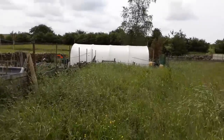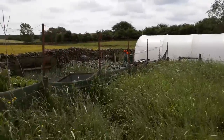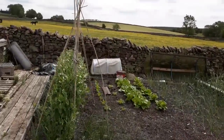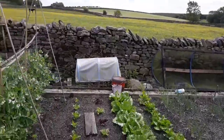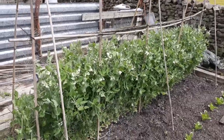I've mainly come up today just to batten down the hatches because we've got a big storm coming in tonight and tomorrow. 60 odd mile an hour winds. So we'll see what's standing after that. Anyway, I'll give you a quick look round, show you how things are going, and they've been going really well with this heat wave we've had.